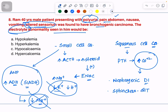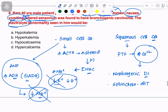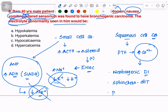Calcium will accumulate within the sphincters of the GIT. So when the calcium accumulates within the sphincters of the GIT, there will be contraction of the gastrointestinal sphincters. The gastrointestinal motility is reduced. So thereby the individual can have constipation and pain abdomen can be explained. So forward movement of the food is not occurring. So subsequently these patients can have nausea as well as vomiting.